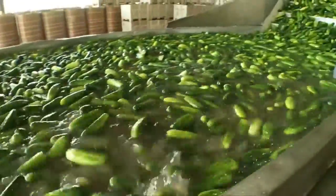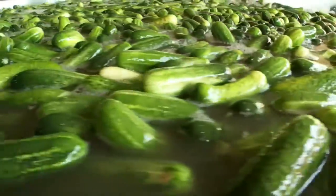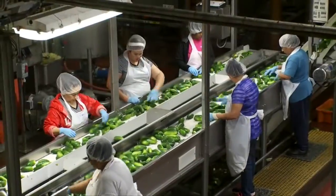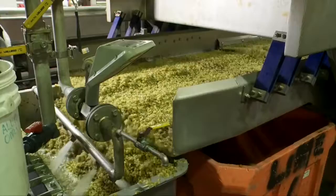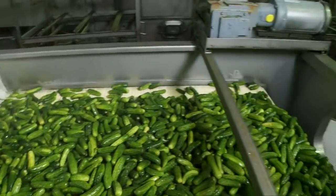When it's time for the cucumbers to be packed into jars, whether processed or fresh pack, the cucumbers first get a thorough washing. Once cleaned, the cucumbers move from the outside into the cutting department, where they're cut into chips, spears, sandwich stuffers, relish, salad cubes, or left whole. The cukes are blanched and sent to the packing department, ready to be put into jars.